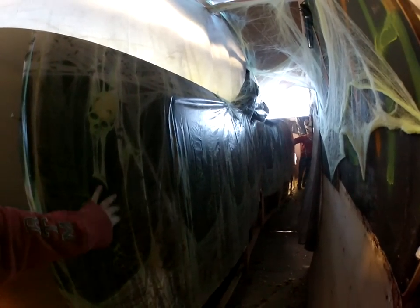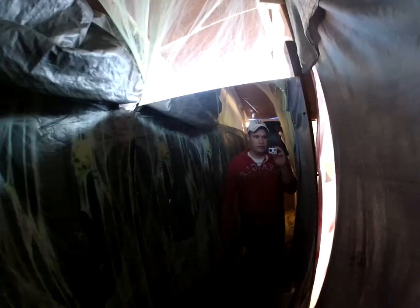Before I show you the other room, this is neon spider webs with a black light, and these little spider scene settings you can get at the store. So this is a nice little fun mirror, and I'll show you what the ring girl is going to be doing.